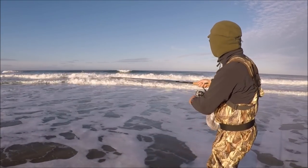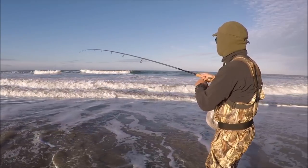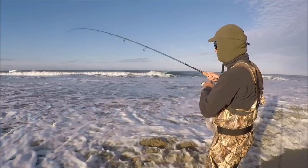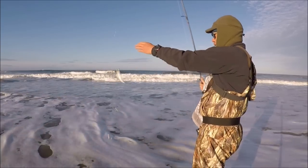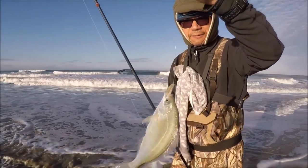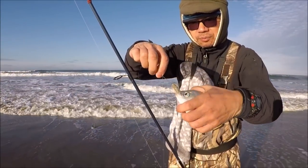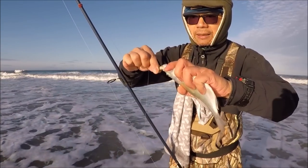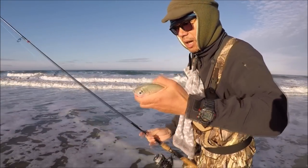Oh, he's a big one. He's a better one, guys. He's a better one. I think he feels big. Oh no, that's a big silver. Look at that, that's a nice size silver. He felt big too. I wonder if that's a double or the other one came off. That's a big silver. Oh, poor guy. Okay, we'll let him go.